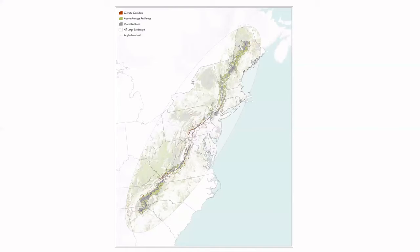This map is difficult to interpret at this scale, I apologize, but it represents the work done by the Open Space Institute using data from the Nature Conservancy and other sources to identify the most critical hotspots along the Appalachian Trail and in the surrounding landscape for mitigating the impacts of climate change. The Kittatinny Ridge is considered one of those hotspots.